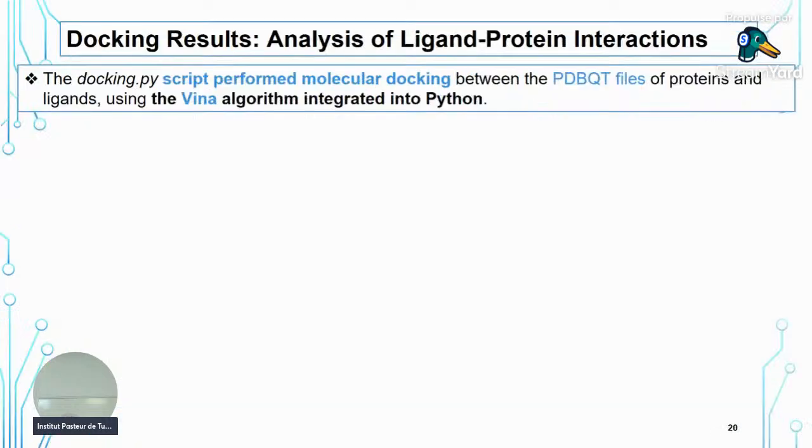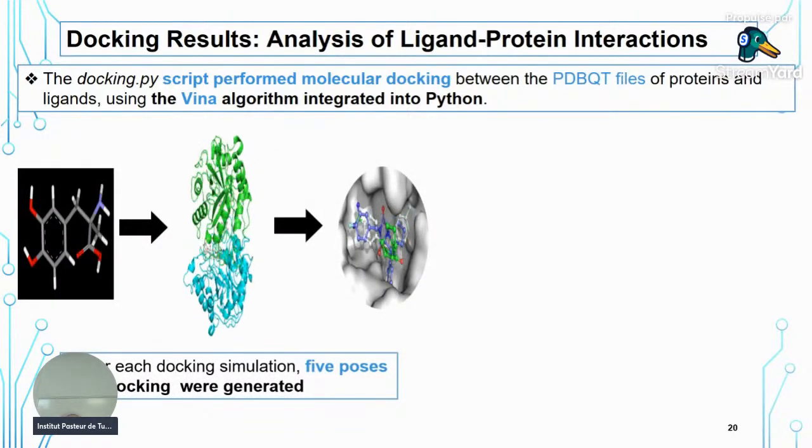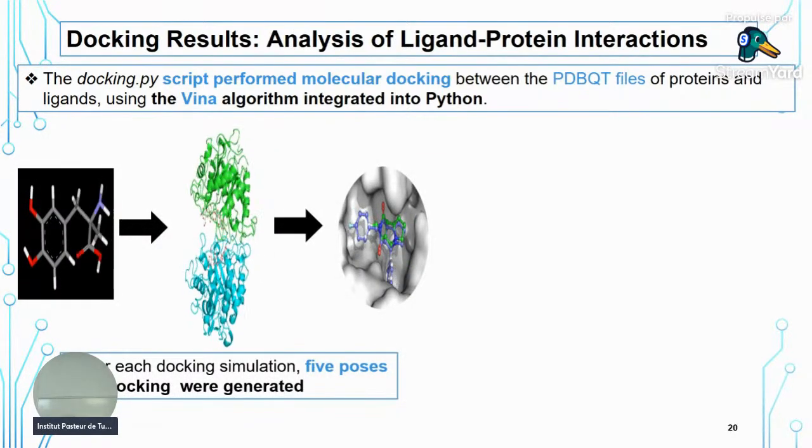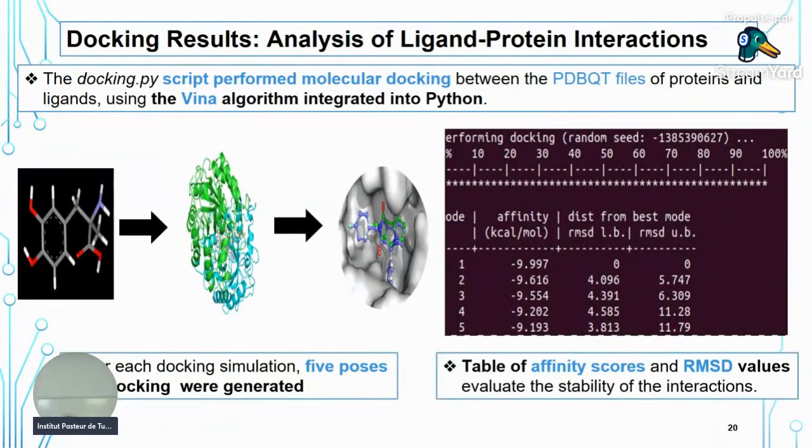By that, we have the docking.py script performing the molecular docking between the PDBQT files of proteins and ligands using the Vina algorithm integrated into Python. So for each docking simulation, 5 docking poses were generated, and a table of affinity scores and RMSD values evaluates the stability of the interactions.